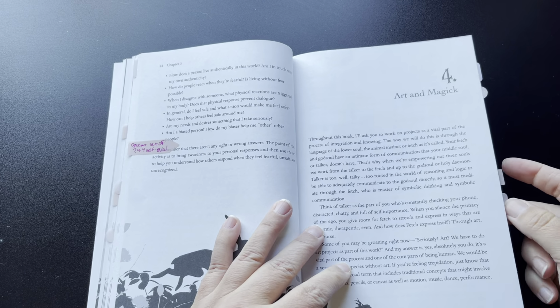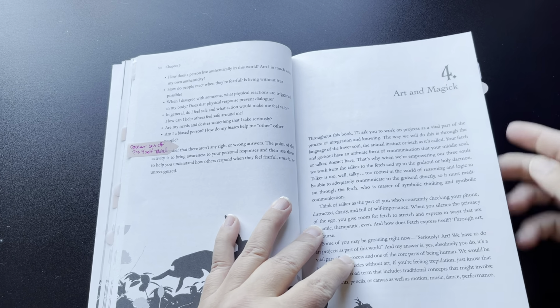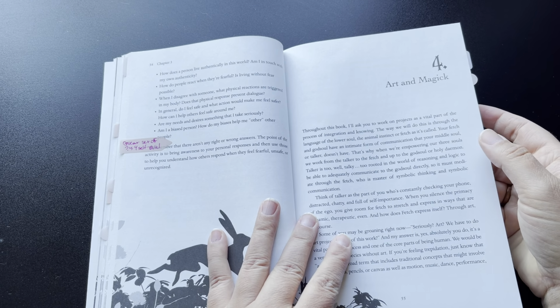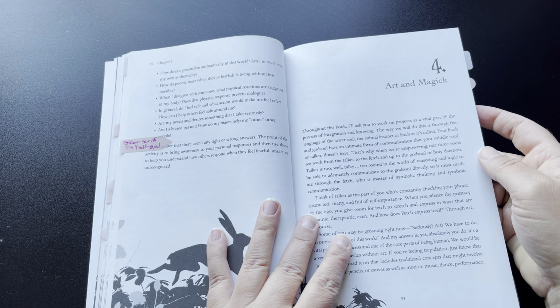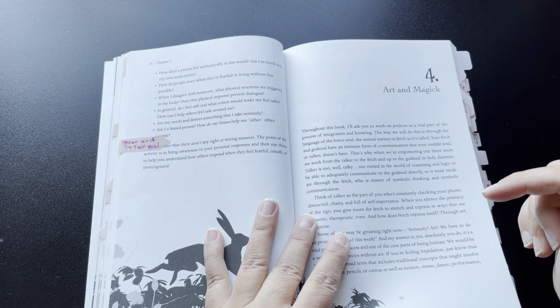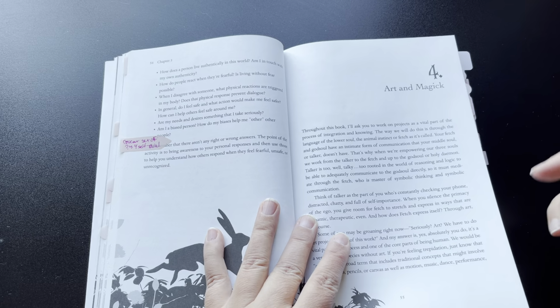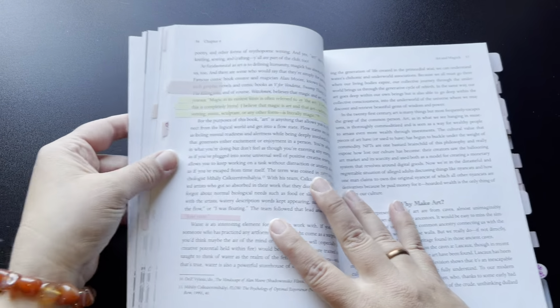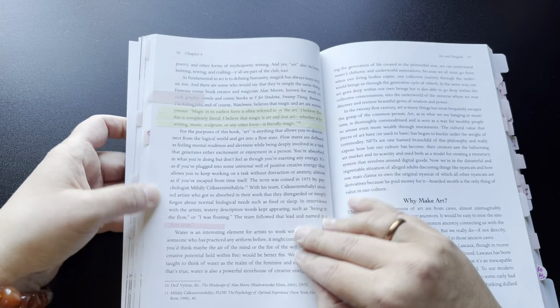So you can really use this as a workbook with the questions, the practices, and the exercises if you wanted to. I've just learned over the years that I like to read through a book first and mark them and make notes, and then go back and journal or use it as a workbook. I just get a little bit more depth out of it that way. Let's see what we have here.